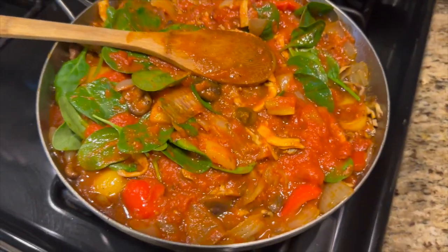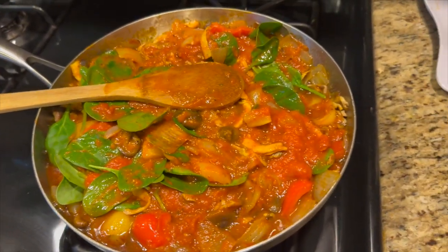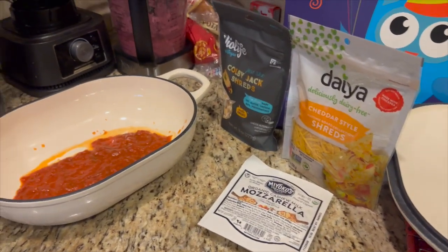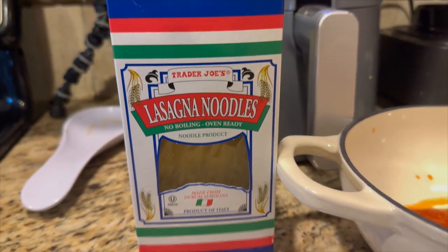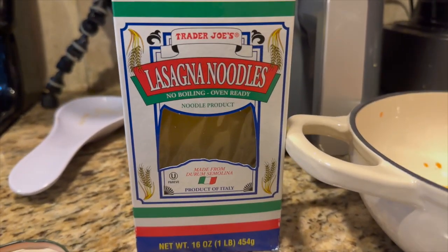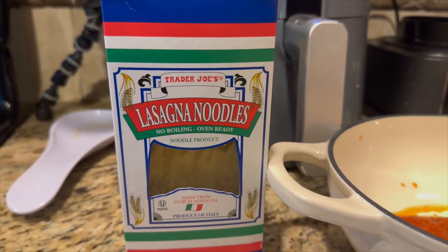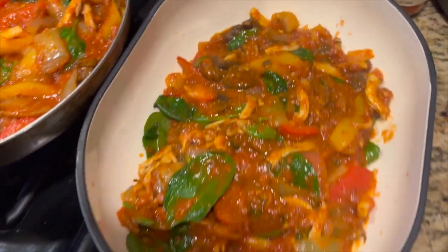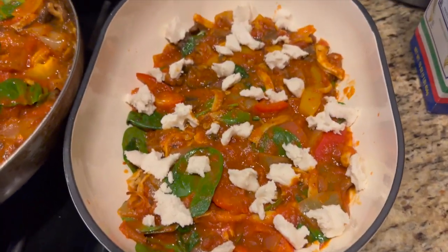And this is how it's looking so far. I'm gonna add some more sauce after I do one layer. But yeah. These are the lasagna noodles that Kerry just had. I mean, hopefully they're nice. See, no oil, oven ready. Y'all, I'm really gonna try. So this is the first layer. I'm about to top with cheese. Boom. Now I'm gonna layer both these cheeses.